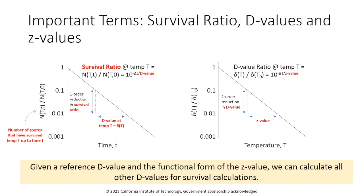The Z value is the change in temperature that's required in order to change that D value by an order of magnitude. You don't need to remember all this for what we're getting into. The main thing to take away is that if you know one D value, one point at which you can say my survival ratio will drop by an order of magnitude if I expose it to this temperature for a certain amount of time, and then you know the Z value, you can put them together to assess survival at any other point on your temperature profile. That's the nice thing about these. Two numbers that give us all the information we need to assess survival here.